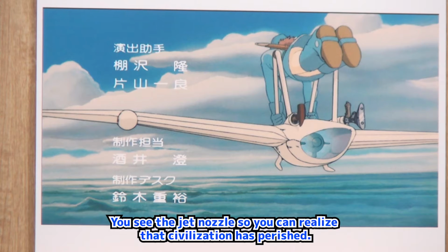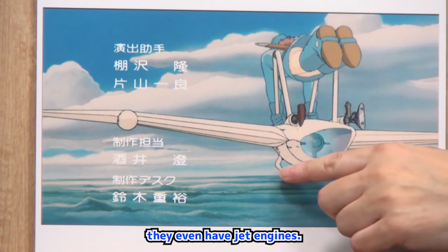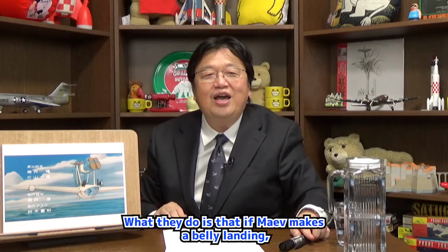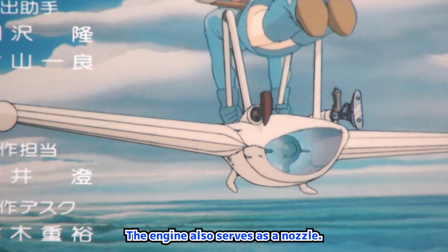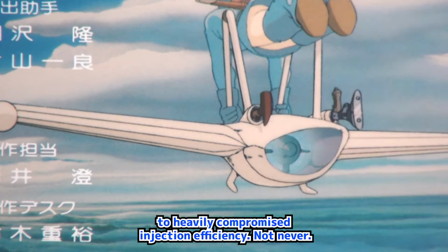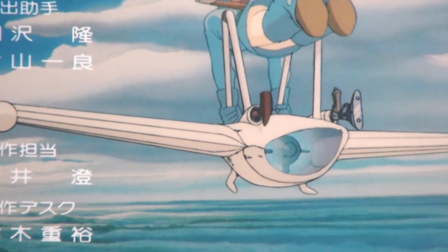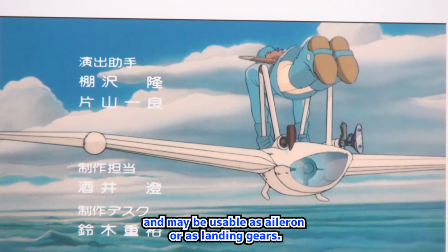You see the jet nozzle, so you can realize that civilization has perished, but the humans did not lose everything. They even have jet engines. These small protrusions represent the genius of Miyazaki in mechanic design. If Maeve makes a belly landing, the engine frame outside the engine may deform. The engine also serves as a nozzle, so the deformation will directly lead to heavily compromised injection efficiency. So ideally, it should have landing gears, but that was not an option. So he put these 2 antenna-like thingies. Miyazaki designs them to look like they are deformable and may be usable as aileron or as landing gears.